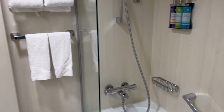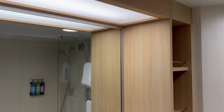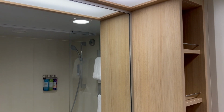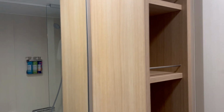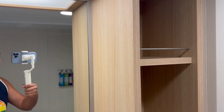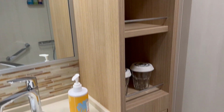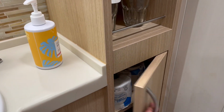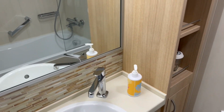However, what you're gonna see on the left-hand side is the difference of the actual storage. You aren't gonna have as much storage as you do in some of the other junior suites on board. As you can see, there are 3 shelves in here, and they do have the actual little lips to make sure nothing falls off. But down here is a storage closet for your stateroom attendant only. It's gonna be the TP rolls.